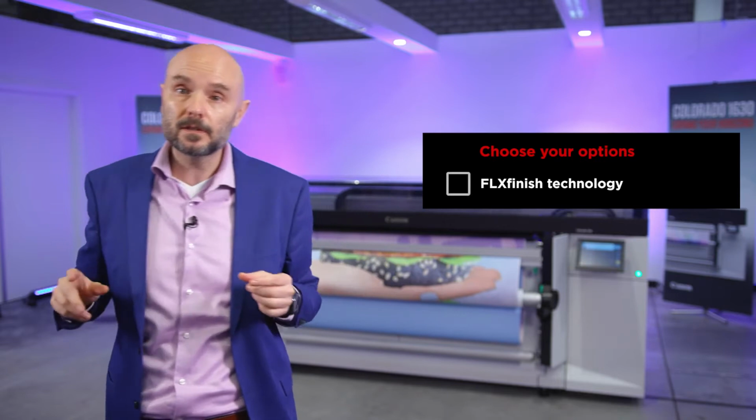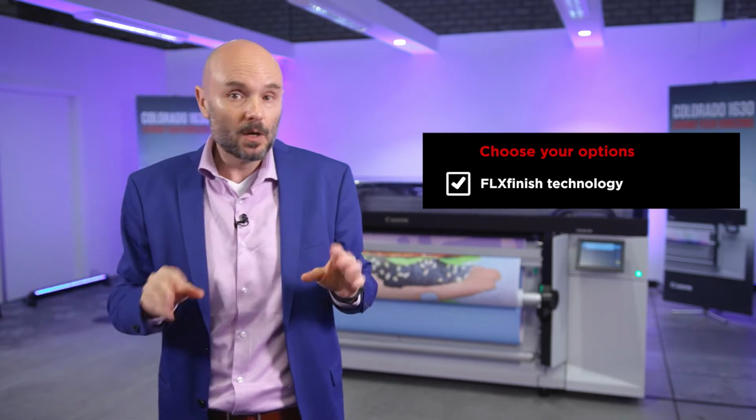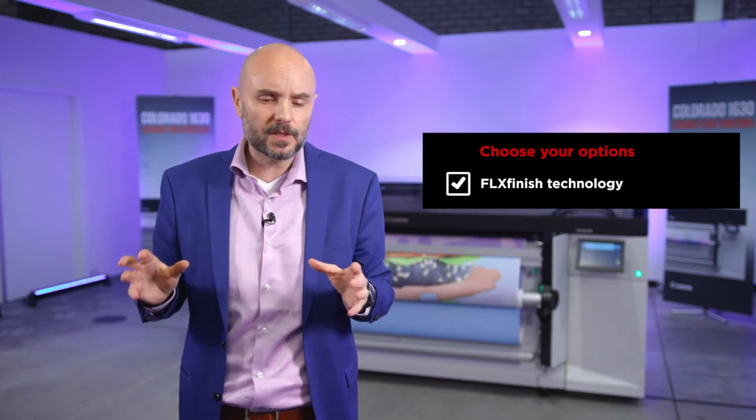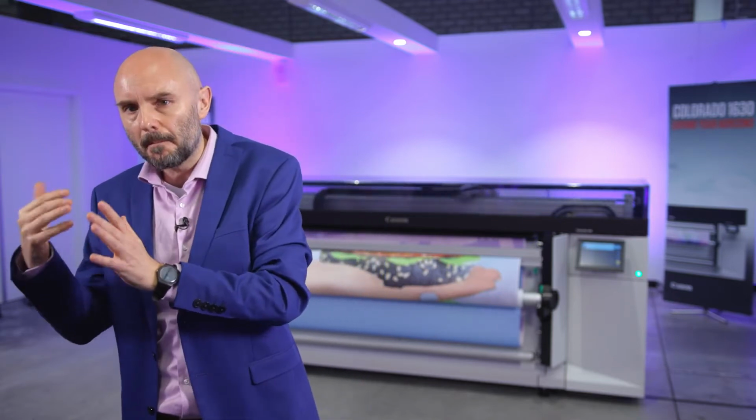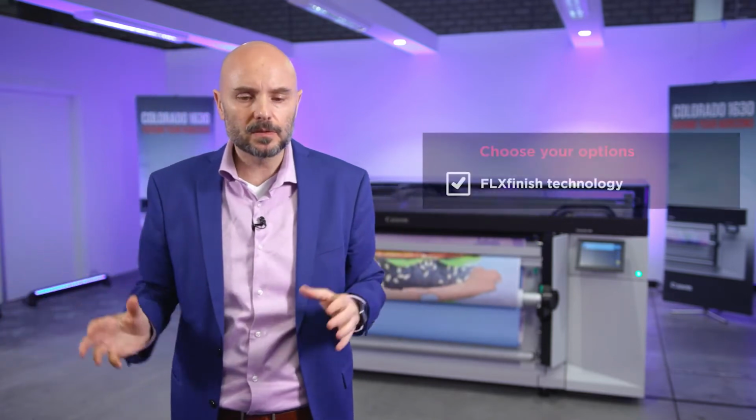It's our unique curing technology, which allows you, with the same ink, that UVgel 460 ink, to print a vibrant, high gloss, poppy finish. But at the same time, with that flex finish, you can also do a very velvety, smooth, matte look. So that's an option.